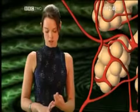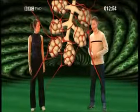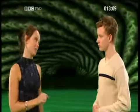So they all have an enormous surface area, a moist lining, thin walls, and a rich blood supply, which all allow for gaseous exchange. Yes. So if you had an exam question which read, write down 4 ways in which the structure of the lungs allow for gaseous exchange to take place, you'd know all the answers. But what we haven't talked about is how smoking affects this whole process.